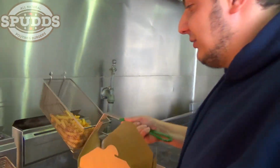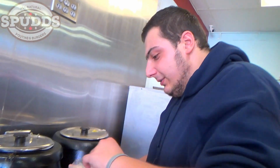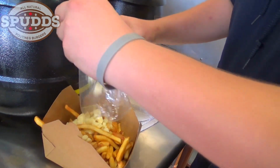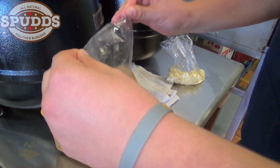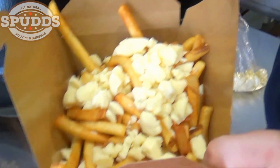All right, first things first. Crispy fries, look at that. Generous portion. We got our curd cheese here. There we go. Nice fat chunk. Wow, you don't skimp on the cheese, that is for sure right there. I can't. Gotta keep it cheesy.